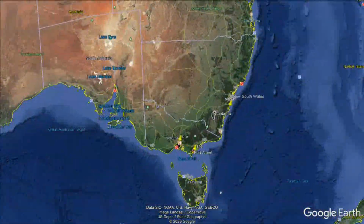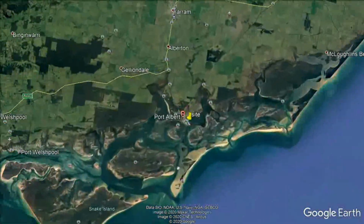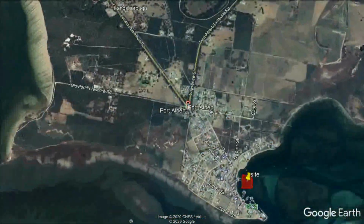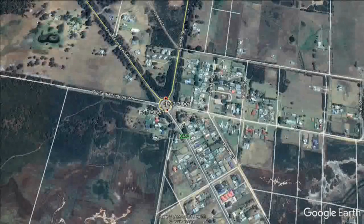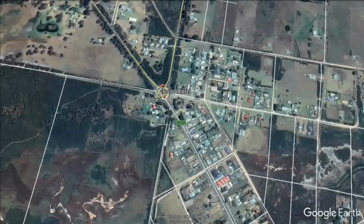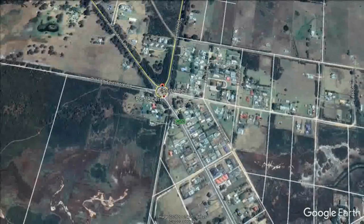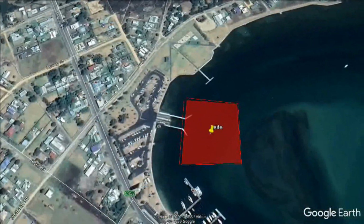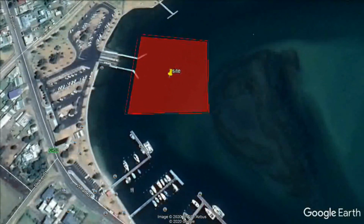The chosen site is located in Port Albert. On the corner of Wolf Street and Bay Street is Memorial Park, which is one of the most important landmarks to the chosen site. The site topography is surrounded by residential buildings and entertainment places.